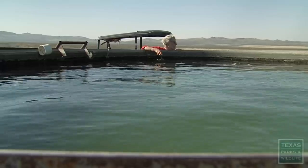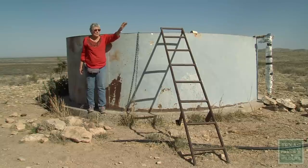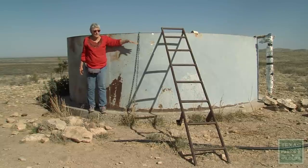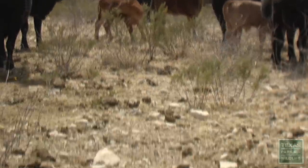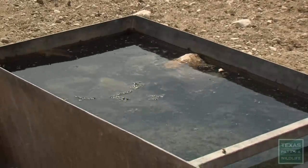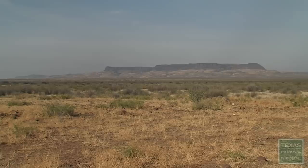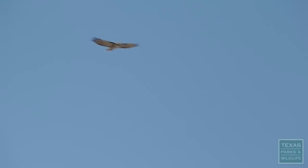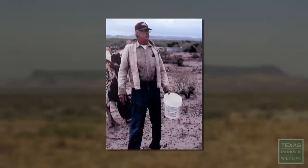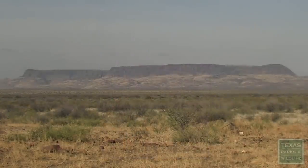The water in this reservoir comes from Jack's reservoir over there. We're pumping it over there, and it's gravity flowing from Jack's reservoir to here. And then from here, it's gravity flowing to the water troughs that are down below us. We're using just a couple of wells to water basically the whole north side of the ranch. Ben's vision was to preserve water and to direct the water to the benefit of the ranch.